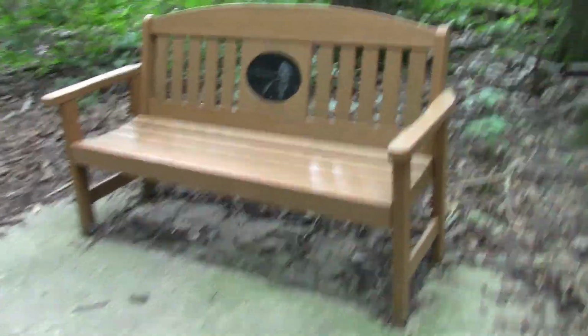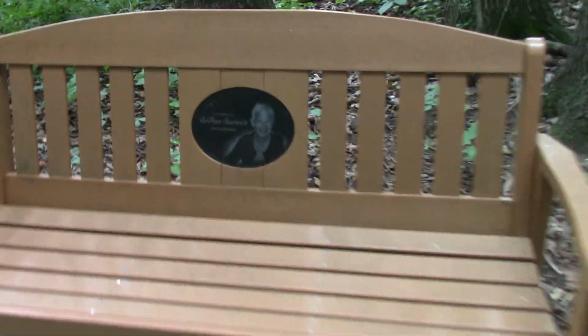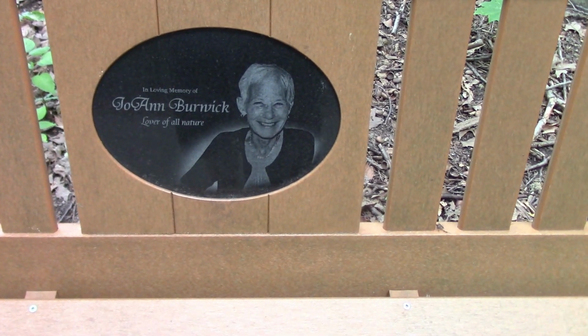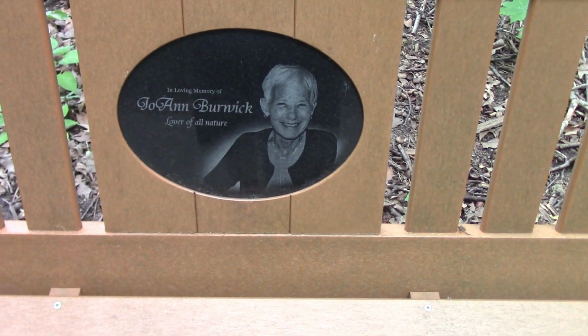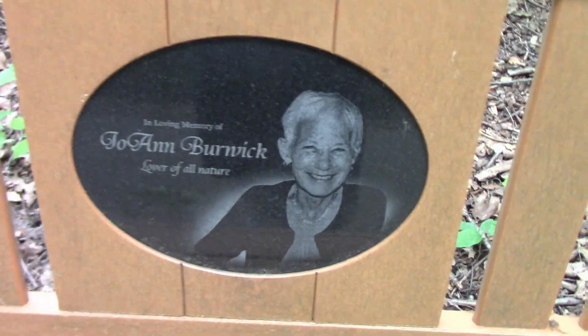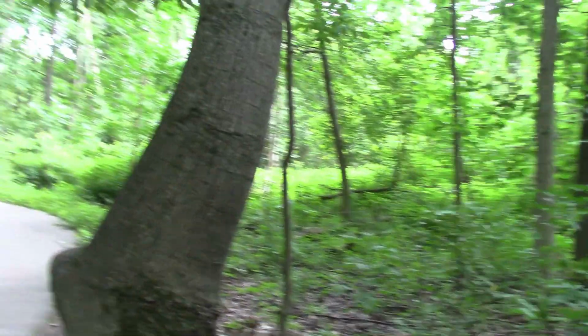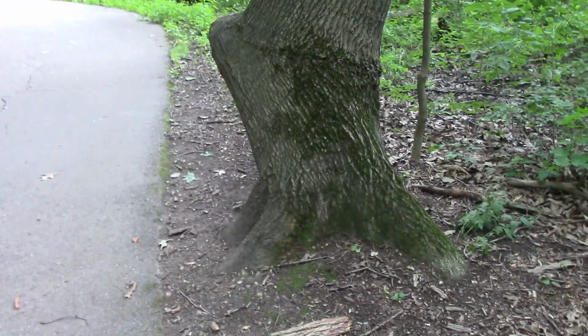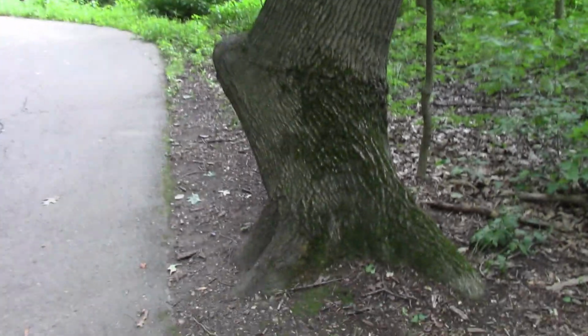Here we go again. There's another one of those memorial benches. Joanne Burvick, love of all nature. Right there. I'm right with you, Joanne. Beautiful out here. Look at this tree, that's kind of growing weird. Goes up like that. That's weird.